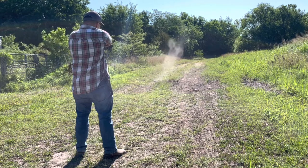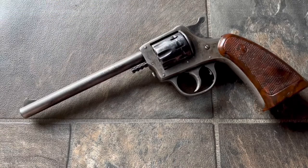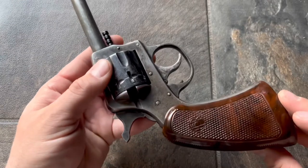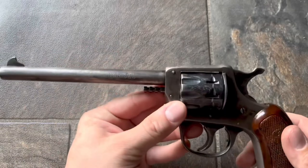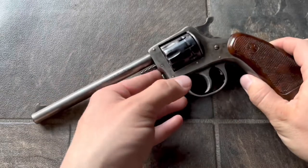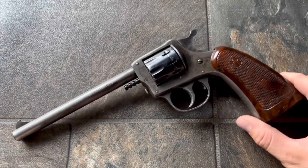This one, while not expensive, nor were they ever expensive, is very well made. The quality of it is good. The finish, this one, being as old as it is, held up relatively well for being used quite a bit, and the grips are in good shape. And the timing on it, the lockup, all that stuff, I mean, it's golden. You couldn't ask for a better double single action .22 revolver, particularly in this price range.